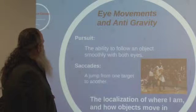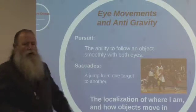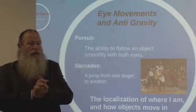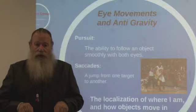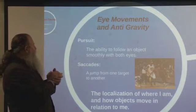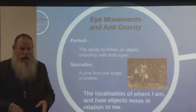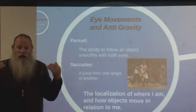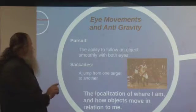Okay, let's go on to anti-gravity. Nice word. Anti-gravity means working with what pulls you down to the earth. If you don't have a relationship between anti-gravity, between down and up, and your visual system, then certain things happen. We're going to discuss that.